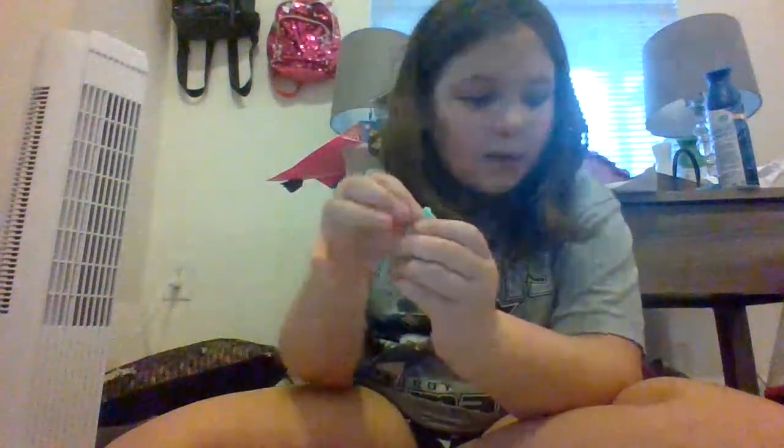I'm definitely throwing this away, not because I don't like it, but because it broke. It broke in the back, and it broke its little hat thing off. What is this? Okay. It was cute, though. It was cute.